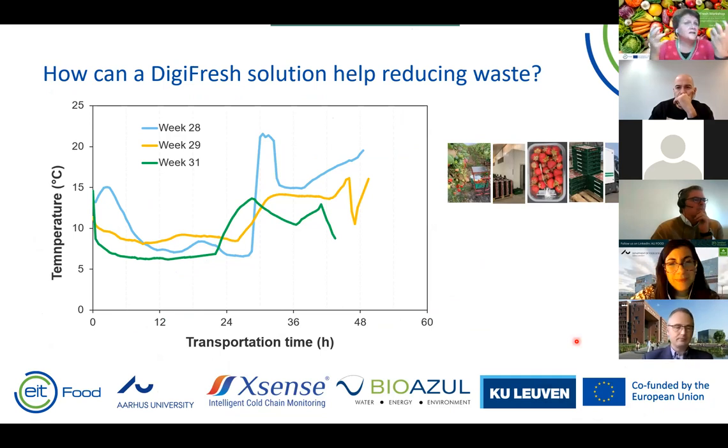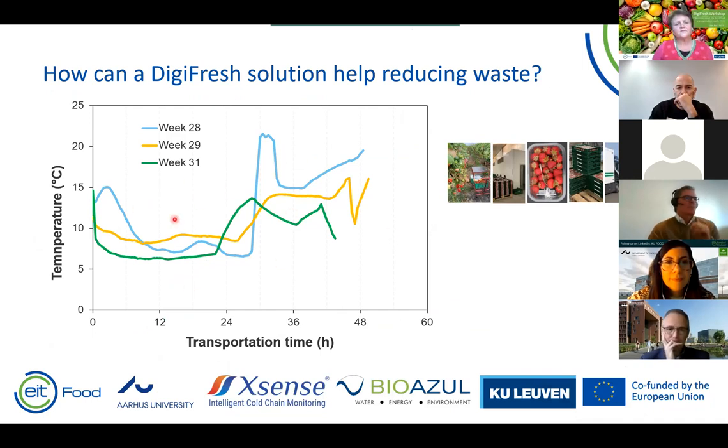And how can the DigiFresh solution then help reducing the waste? Yeah, as you can see here, we did some trials during the summer with strawberries. We looked into 3 different weeks, and these are the temperature curves during the 3 weeks that we had a supply of strawberries. And you can see the temperature is varying quite a lot.